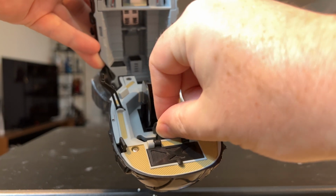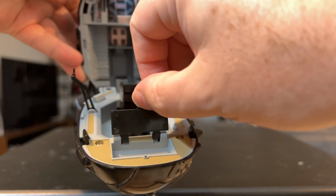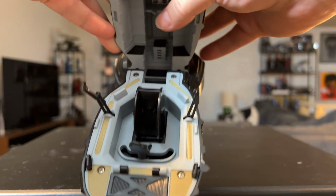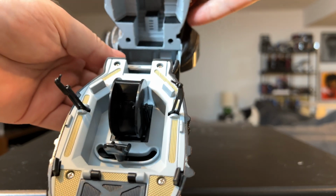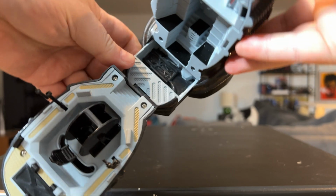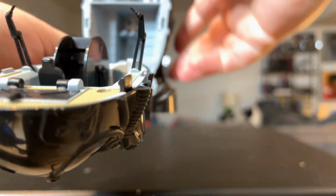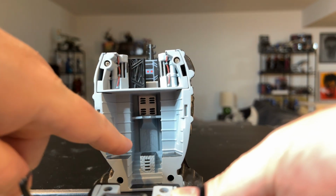It does not move very easily, so I'm not going to bother. This, I assume, is just Borg storage. If we fold this down, we have a Borg alcove right in there. Here is the play set, basically. I mean, this is the play set area right here.